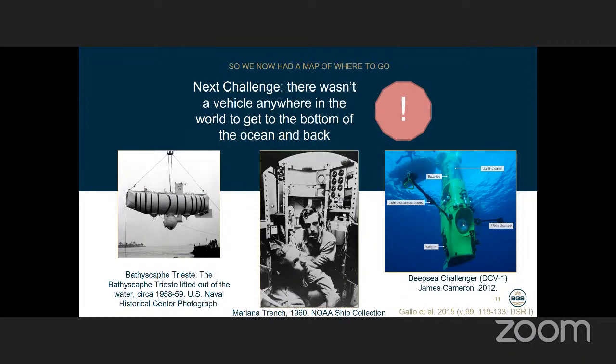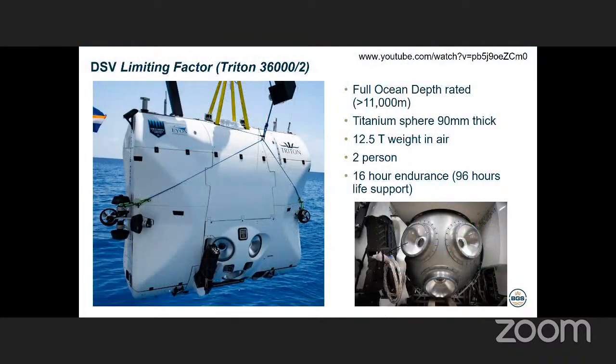Unfortunately, the Deep Sea Challenger was lost. It caught fire on its way to Woods Hole. So it was lost to science and deep sea exploration. So Victor had to look at commissioning and building his own submarine.